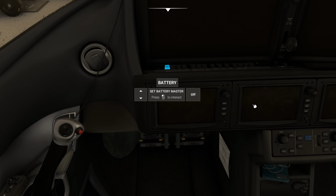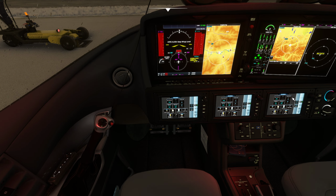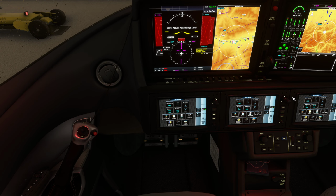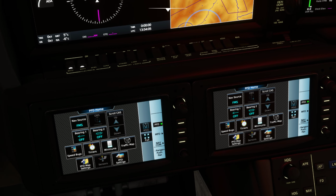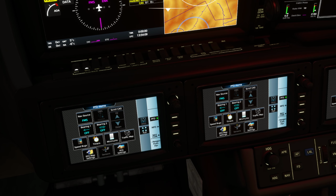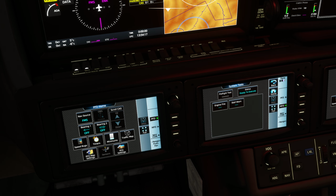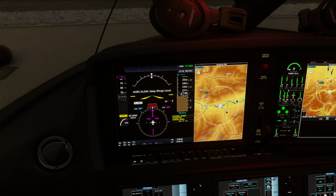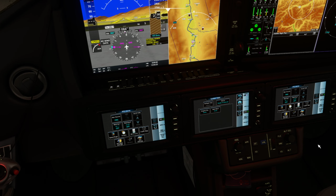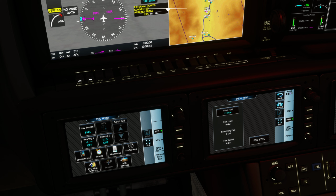start with the batteries. And while it boots up, let's also start with the utilities, initialization, system tests. Higher, higher, higher, higher, higher, higher. Stall, stall, stall. Okay, system test completed. I have already set the fuel for this flight.